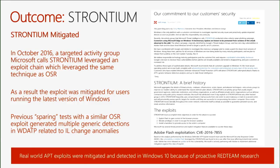And not only did we build the exploit mitigation, but in ATP, we shipped multiple stages of detections for this type of technique. And so we were able to come out with a strong story, even though the exploit was put out in the wild by Google, about how Win10 customers were protected.